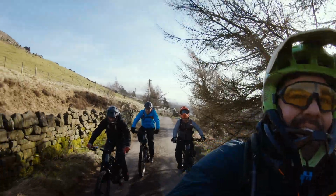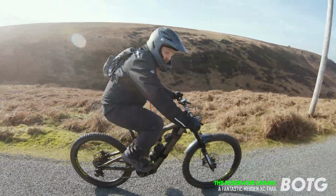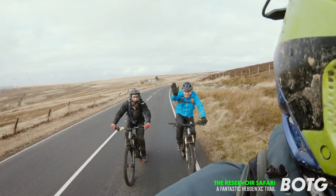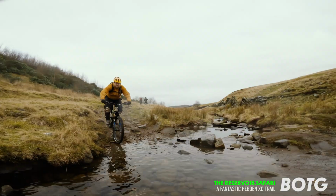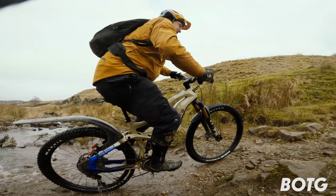up and around Hebden Bridge for a classic ride that I'm going to be calling Hebden Bridge Safari. Now the reason that it's called that is because of the reservoirs, and in this ride we're going to be visiting 4 reservoirs: Lower Gorple, Widdup, Hurstwood and Clough.